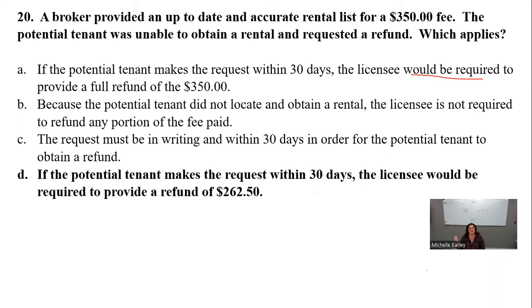Because let's say somebody that's moving from California, they don't want to have to look around and find everything that's for rent. Wouldn't it be nice just to have a list? So I'm going to sell this rental list to that person for, let's say, $350. Here's the list. So what you would want to know for the state exam is any time within 30 days, orally or in writing, if that person that I sold the list to wants a refund, I have to give them a refund anytime.